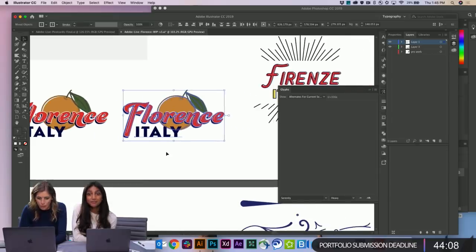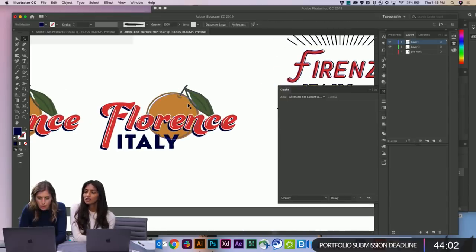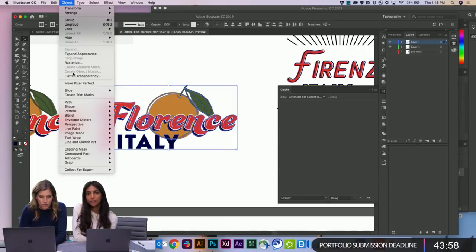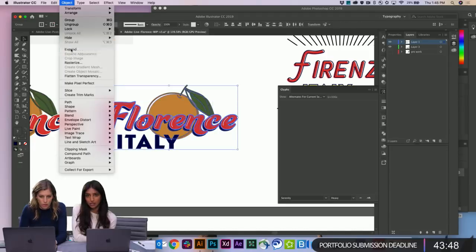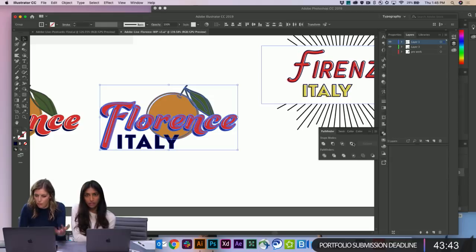You just want to make all of them outlines because what we're going to do is do an offset, object, expand. We're making a background, basically a background frame for it so that it pops with those lines, right? The circle lines. With the circle lines, so it pops out from there.